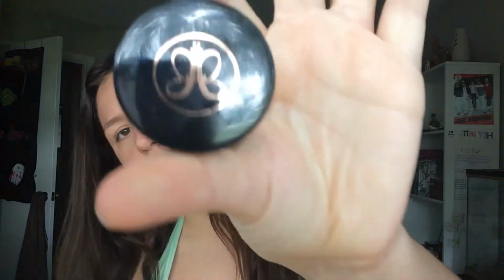So these are things that I pretty much use on a daily basis, so I just thought I would show them in the video. I'm not wearing any right now, if you can't tell already, but Anastasia Dip Brow in the shade Dark Brown.